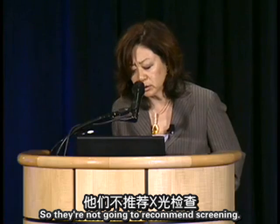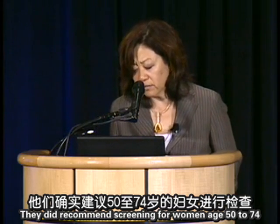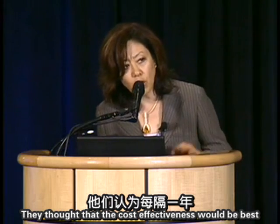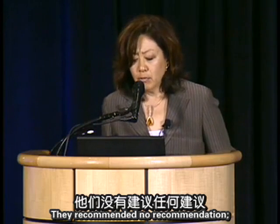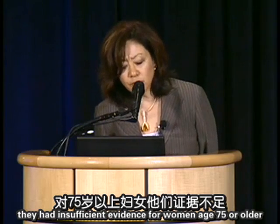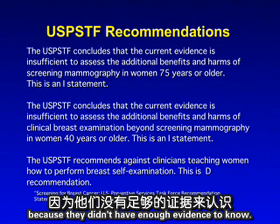So they're not going to recommend screening. They did recommend screening for women aged 50 to 74, but every other year instead of annually. They thought that the cost effectiveness would be best every other year. They made no recommendation for women age 75 or older because they had insufficient evidence to know.